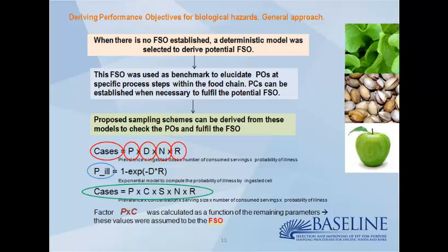The value R is derived from in vivo studies, epidemiological or in vitro studies data. Dose is defined as the product between concentration and serving size. Therefore, the equation can be rewritten as the third equation shows, where C and S stand for concentration and serving size respectively. To estimate the food safety objective, the factor P by C was calculated as a function of the remaining parameters, that is, cases, N, S, and R, which were calculated by using the total figures reported from the whole of the 27 EU countries.